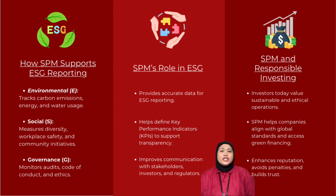SPM is more than just data collection. It provides the foundation for accurate and transparent ESG reporting by helping organizations define clear and measurable key performance indicators, or KPIs. These KPIs make it easier to communicate progress to stakeholders, regulators, and investors, ensuring that sustainability claims are backed by real performance. Moreover, SPM supports responsible investing.